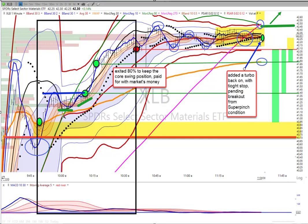Fingers on the trigger here, ready to scratch this. It holds at the VWAP, which is rising. That's a good sign, thus the green line. The dragon holds. The RL10 is held by the dragon. You get the second RLXD. It takes out this peak.